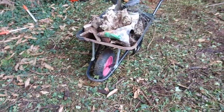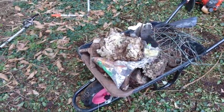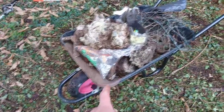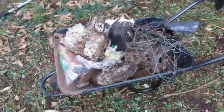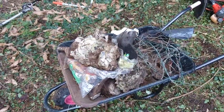Quick little top tip for you. If you're loading up a wheelbarrow and you've got a load of heavy stuff, be it brick or bags, compost or whatever, put it all at the front and the lighter stuff at the back. All the weight's then over the wheel and it makes your job a lot easier.